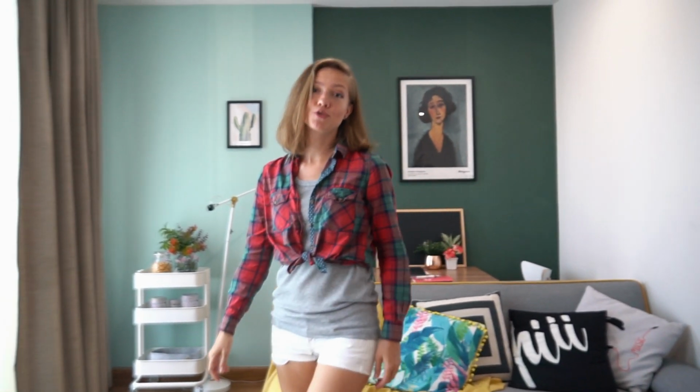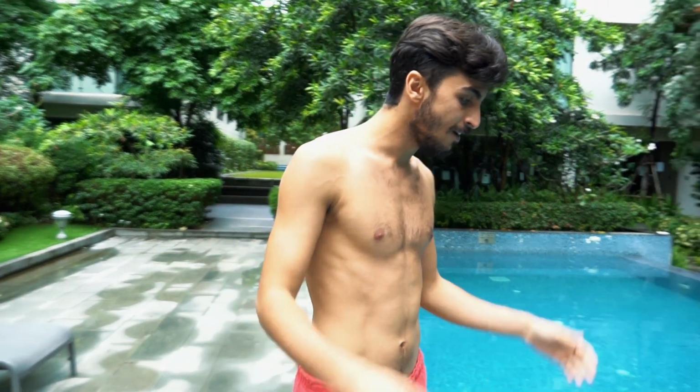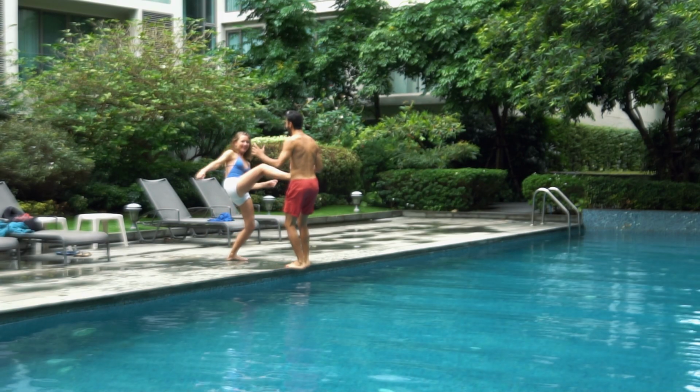But as I mentioned before, this is a condo, and a condo comes with extra facilities. Can't wait to show you the pool. Most probably you were expecting Lena, but you have me. Let's talk about the facilities. We have a gym with enough equipment to train, and we have this fantastic pool that I would like to jump into right now. This is Sparta!